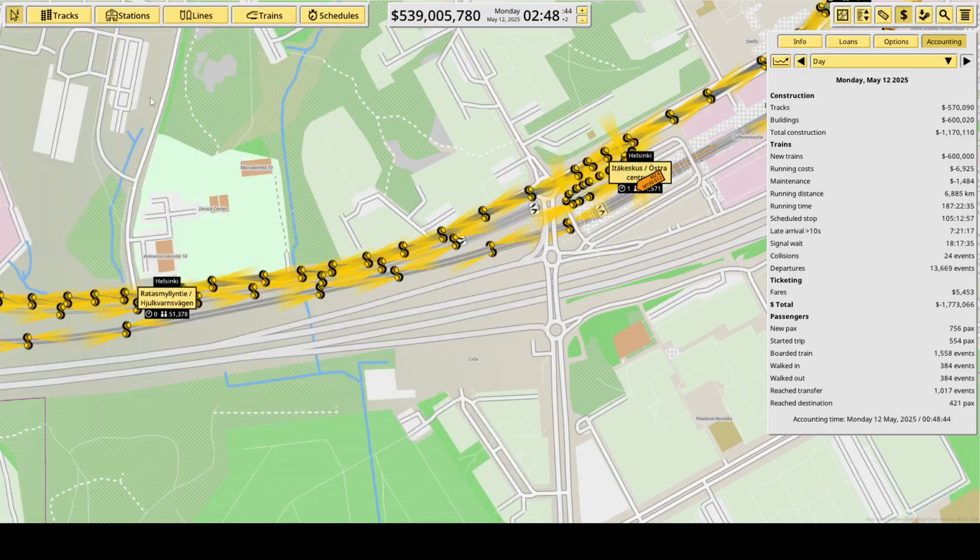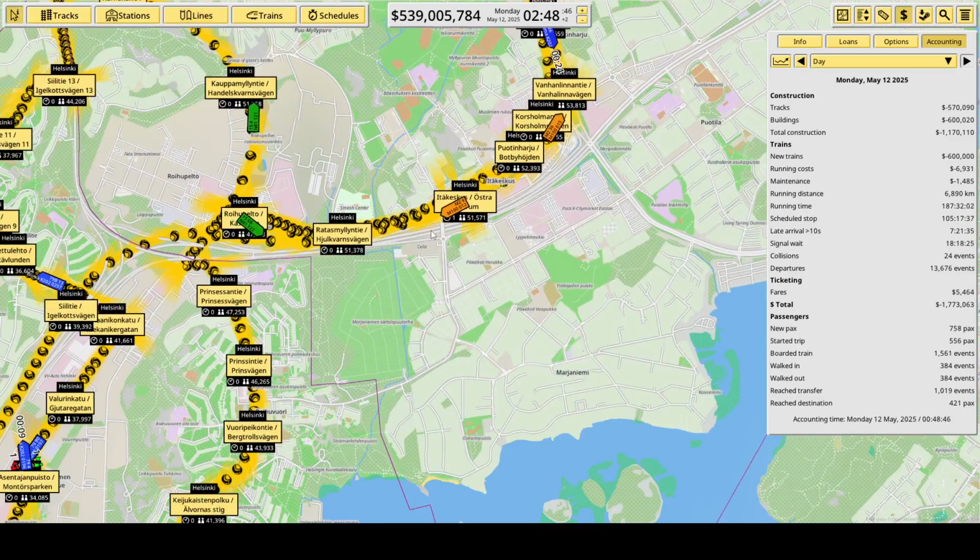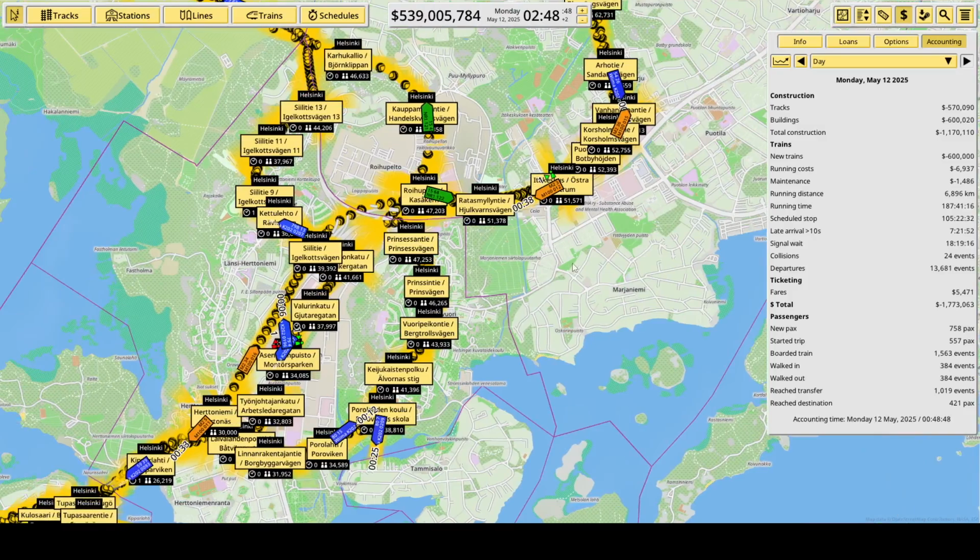So there. A 10-minute line created, connecting Herttoniemi with Itäkeskus. Line number 80 is ready and I will return tomorrow with a new video.